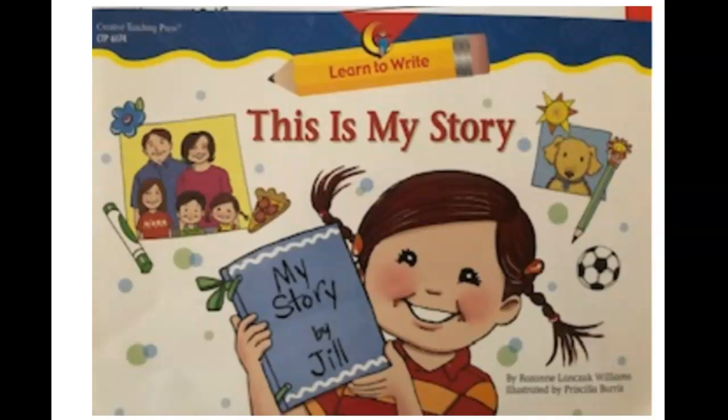Today we are going to be reading a book about writing, and then we're going to be writing about ourselves. So we're going to read this book. It's about a little girl who is doing some writing about herself, and then we will practice doing our own narrative writing about ourselves. So this is from the Learn to Write series. This is book 1. So please follow along with me and pay attention.